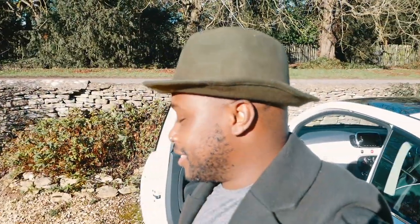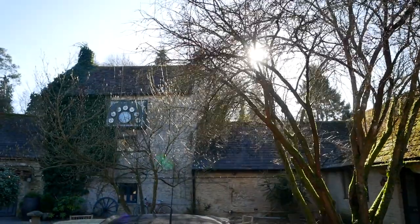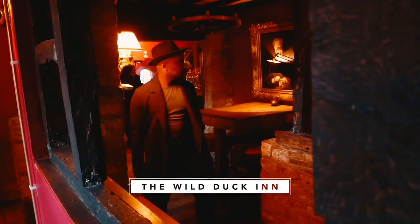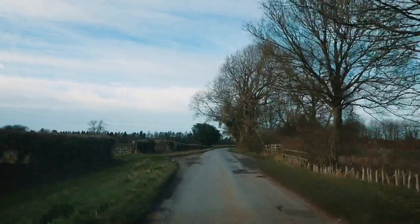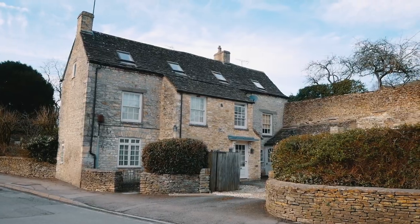England? Yeah, we've just arrived in Tetbury. It's a beautiful sunny day in England, thankfully. I mean, it's cold, but it's still sunny. This is where we are going for lunch. We're in Tetbury now, which is adorable.